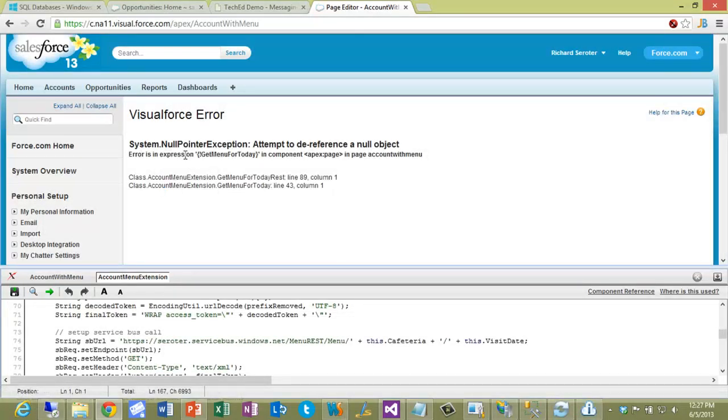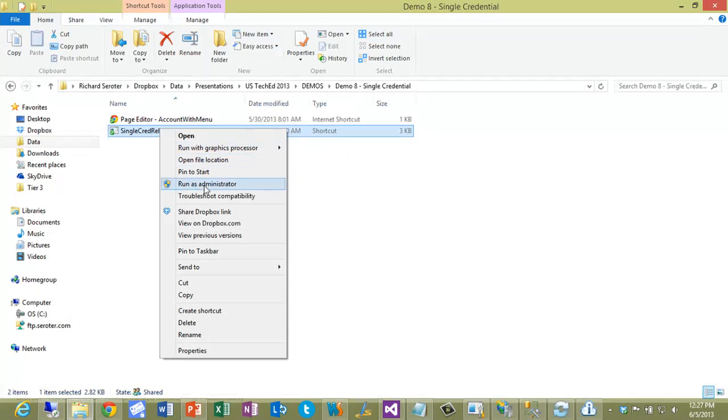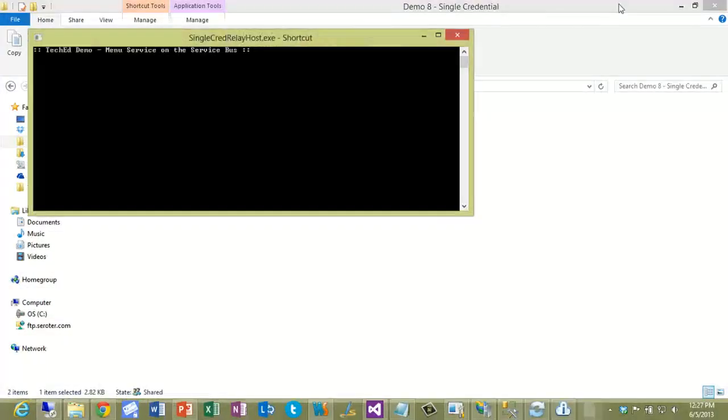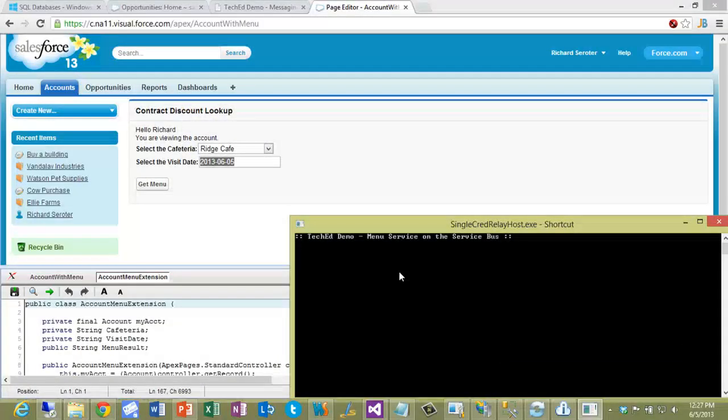And sure enough, I get a null pointer exception. And so let's go ahead and start that service up. And we'll go ahead and run this as admin. And so we're going to start this up. I'll know it's connected. And once it's connected, it will also show up in that registry again.